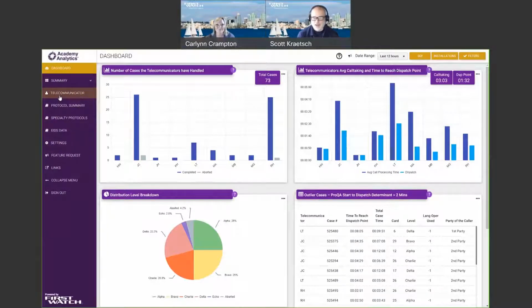Scott, one of the things I really like is that this ProQA data is in near real time. So at a glance at a dashboard, you can kind of tell how your agency is performing at any given point. Yeah, that's right, Carlin. It provides it near real time, so you don't have to worry about what happened 3 months ago and trying to fix something that happened so far in the past. You can see what's going on pretty much right now on your system.